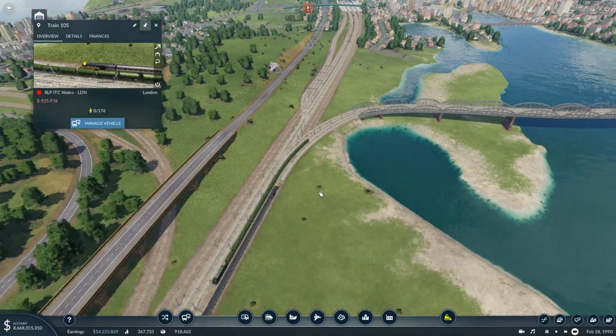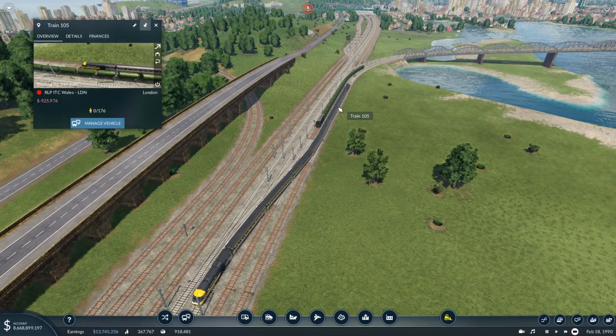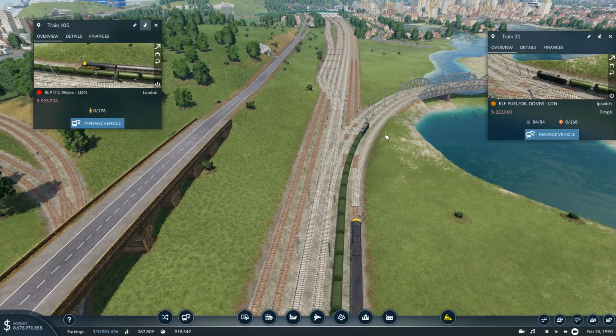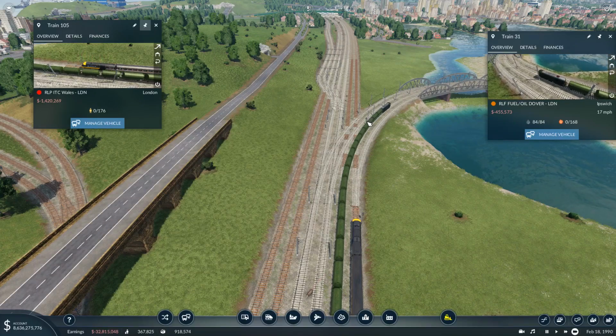Oh no. This idiot is stuck. Why are you... No, I think it can go forward. Right, turn this one back. Go. Right, you should have stopped at that signal. I don't understand why it didn't. Why are they not stopping at this signal?